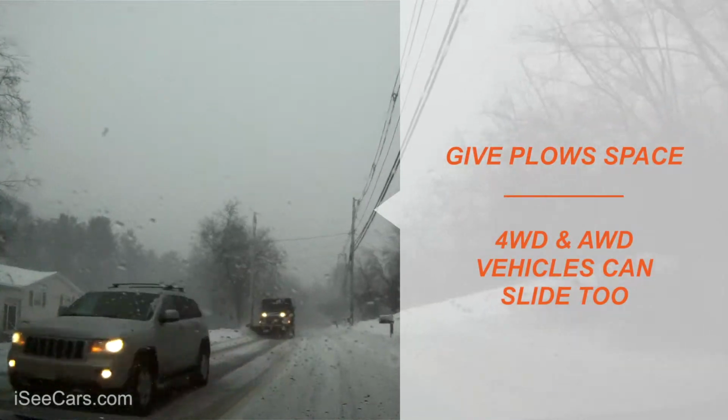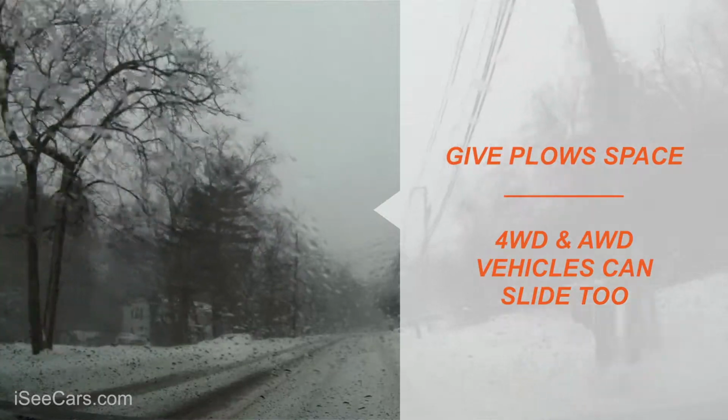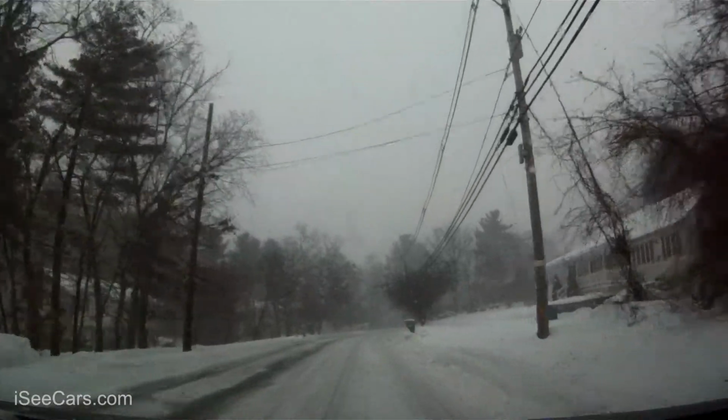Lastly, keep an eye out for plows, be sure to give them extra room to get by, and don't overestimate four-wheel drive or all-wheel drive vehicles. Ice is slippery for any car.